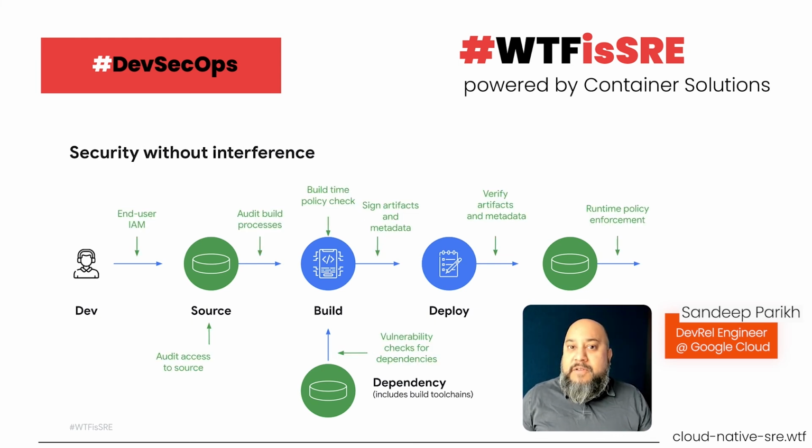Now, the good news is that if we bring security earlier in, if we shift left on security and don't make it a runtime or deploy time problem, we have a better chance at catching things before they go out to production. So we can incorporate things like stronger end user identity and access management. We can audit our access to source control or audit our build processes to make sure they're exactly what we expect them to be.